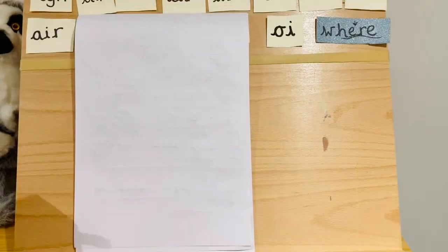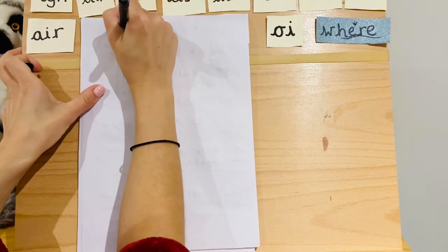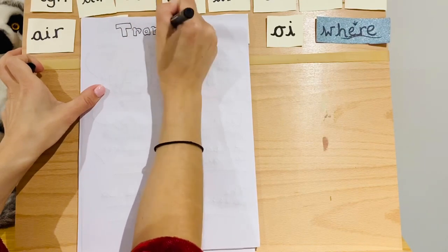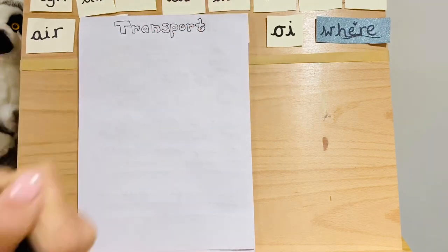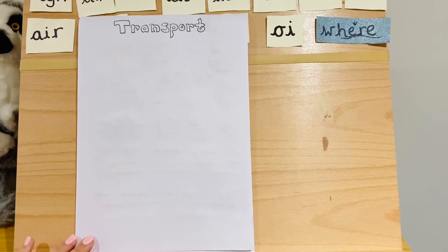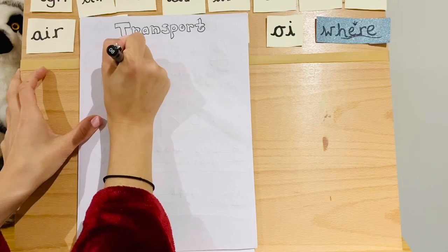For our topic this term, it's called I Like to Move It, Move It. And it's all about transport. So, transport, t-r-a-n-s-p-o-r-t. Transport is a very long word that just means getting from one place to another. And so there are very easy ways of doing transport. Probably the most common one that we tend to do is walking. We use our feet to walk. So feet and walking are actually a method of transport.